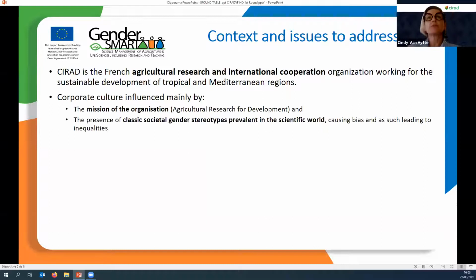So as to our corporate culture, we can say that it is mainly influenced by our mission. We have a mission to conduct agriculture research for development purposes, which means that we are really present in areas where we are most needed, areas which are quite difficult and have challenges that we have to focus on. Historically, this means that we have been recruiting mainly male agriculture engineers, because we considered men more suitable for exposing themselves to these challenging contexts.